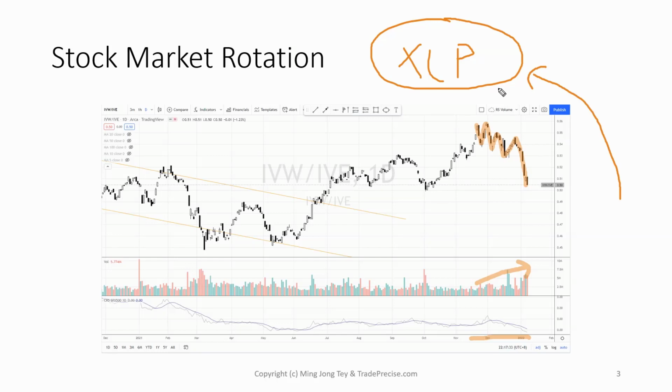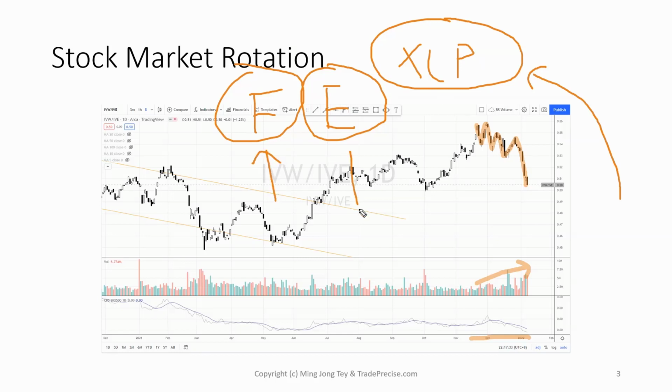And for XLE and XLF, the energy and finance sectors, these are actually cyclical sectors, which means they are not traditional defensive sectors like XLP or XLU. Rather, they are cyclical. So why are they going up? The easiest way to explain it for energy is definitely the oil. Crude oil has been going up since Christmas. There's actually a Christmas rally which I also talked about for crude oil. Crude oil is getting quite strong, but at the moment it just hit resistance at about 80 and had a reaction.